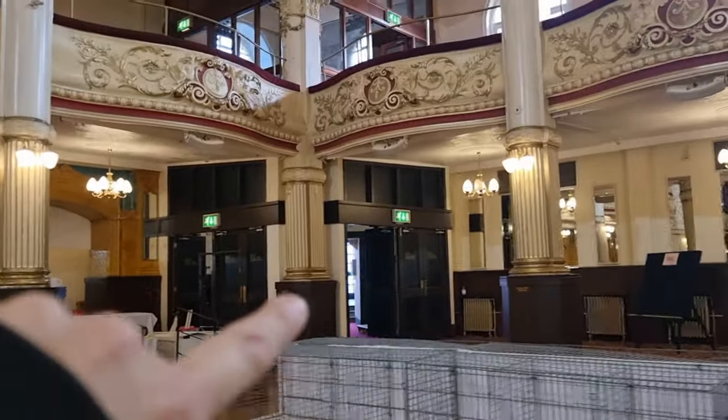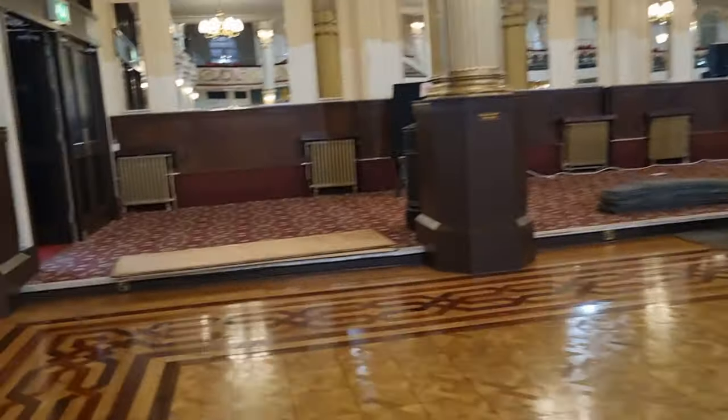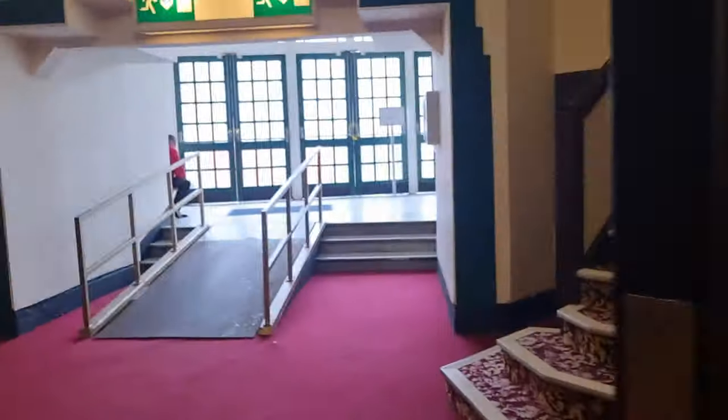So we're going to head through that door there, which will take us into the next section. Again, it's where some more stalls are going to be. I'd better mention a couple of the stalls. So if we just head up these steps here.